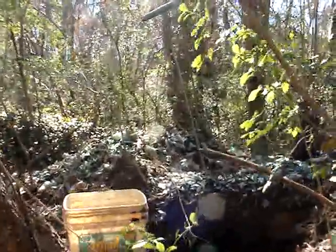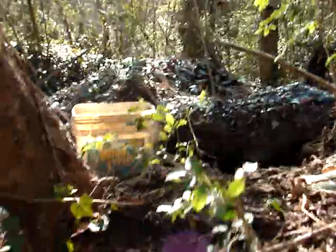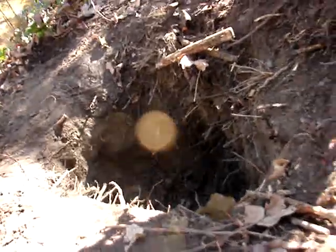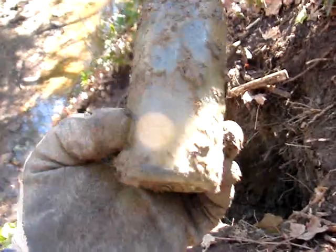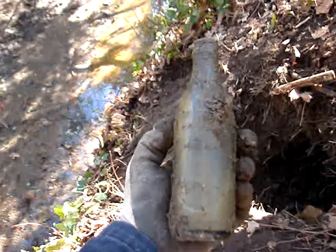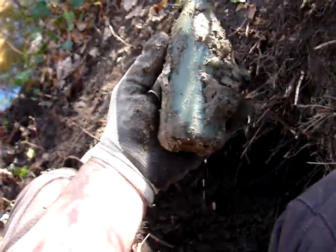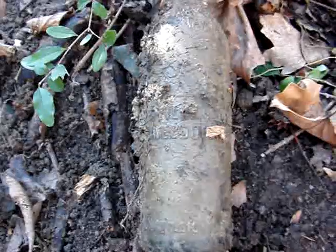Okay, here we are next to this giant hole I dug a few weeks ago. There's a little bit more down the hill. A lot of roots in the way, but I did just pull out an intact Chirocola from Rocky Mount. So hopefully we'll find a few more whole ones in there. Okay, got another Chirocola. This one is the semi-teal one from Weldon.